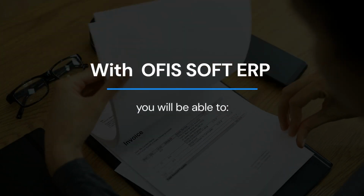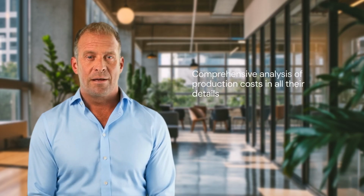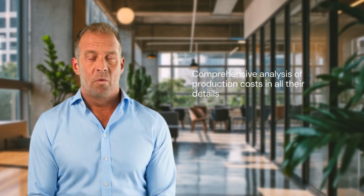With Office Soft ERP, you will be able to get a comprehensive analysis of production costs in all their details, comparison with the standard cost, and analysis of deviations.